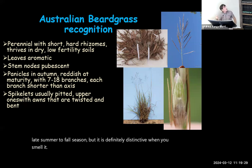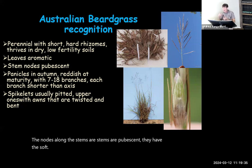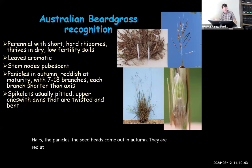The nodes along the stems are pubescent. They have these soft hairs. The panicles, the seed heads, come out in autumn. They are red at maturity. Some people think it's purple. To me, it looks red. They usually have 7 to 18 branches.